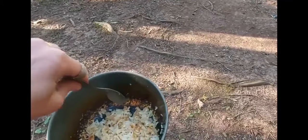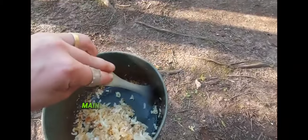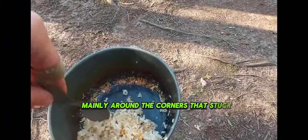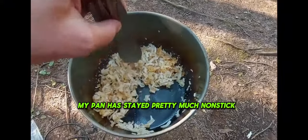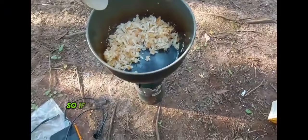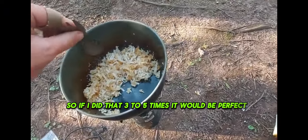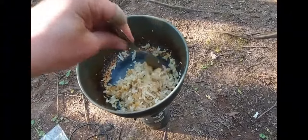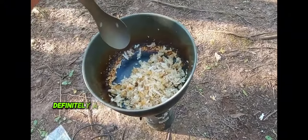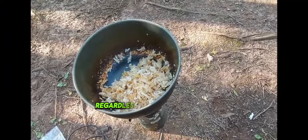So all in all, although there are some spots, mainly around the corners, stuck, my pan has stayed pretty much nonstick. So if I did that 3 to 5 times, it would be perfect. So, definitely a plus. Usually I lose half my hash browns because they just get burnt to the bottom, regardless of how I cook them.